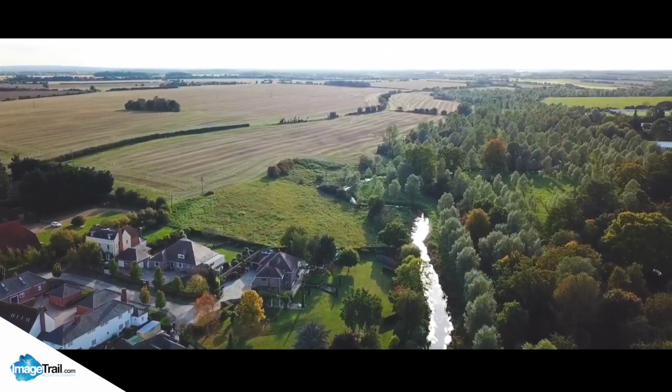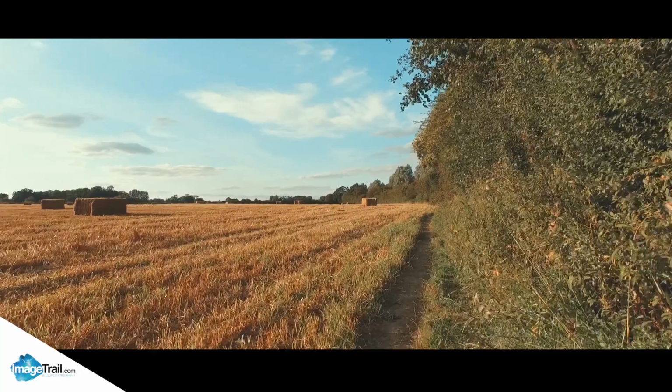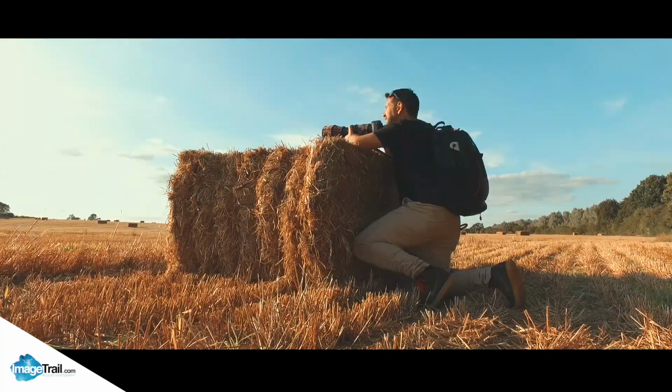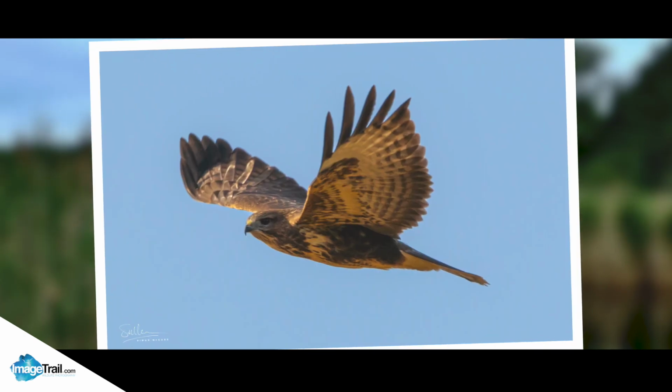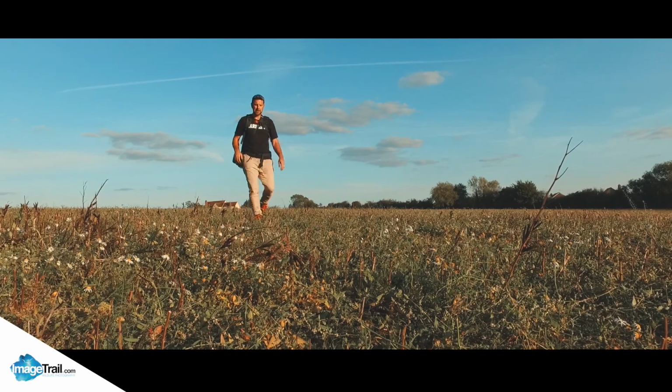Hares love these fields for grazing, along with grass snakes and newts in the wetter areas. Also look out for foxes, especially after the farmers have cut crops. It makes great hunting for predators to find small mammals. You'll also find predatory birds here too, including buzzards, hawks and even red kites. Butterflies and moths are in abundance, along with plentiful bird life including red-legged partridges, pheasants and wood pigeons.